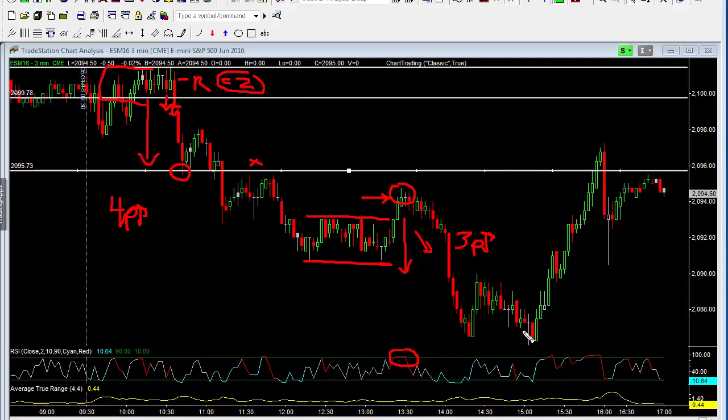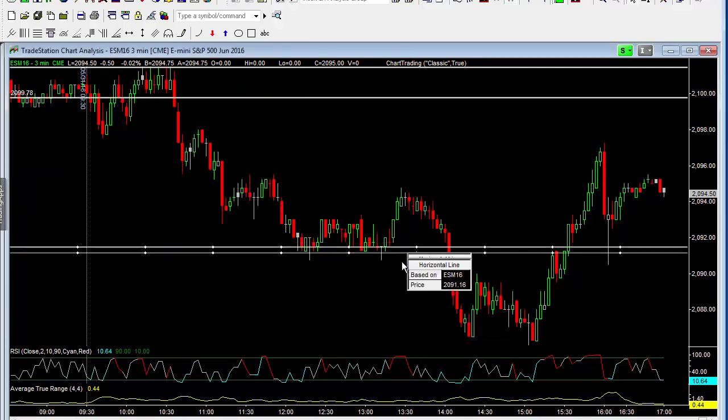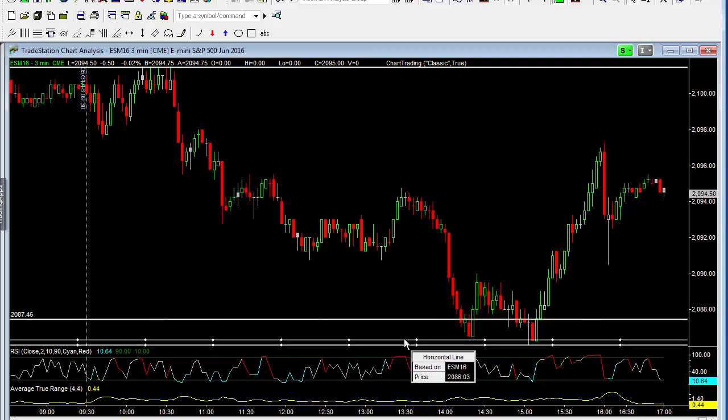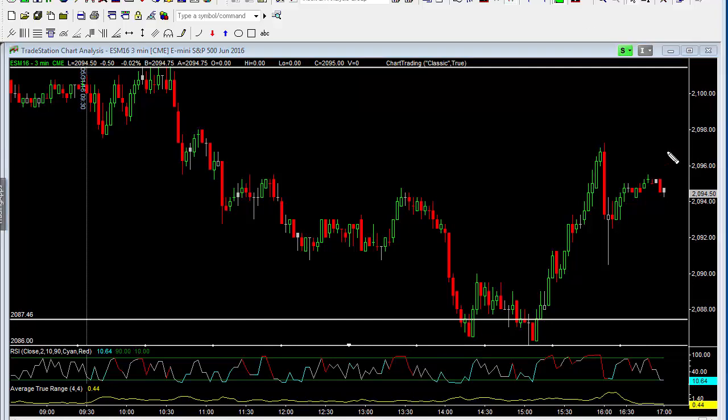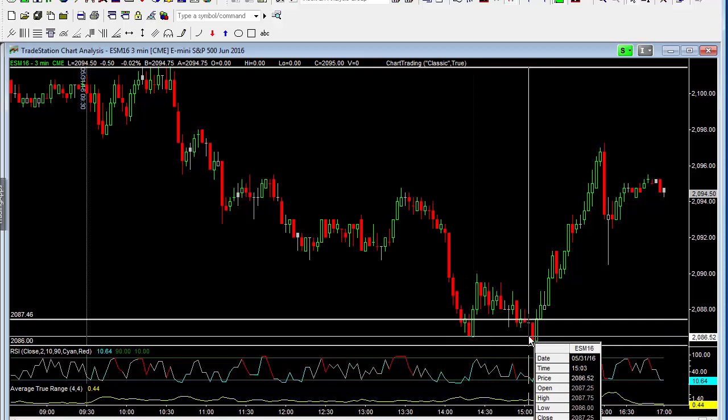I didn't do anything else until the end of the day, where it really set up a little after 3 o'clock. The market tested the low. We had every reason in the world to be getting long here, and let me show you with my white horizontals what my risk on this trade was. Very spelled out, very exact. The market came down and took out the low by only 50 cents. The low of the day was 2086.5, and the market went down to 86 even.